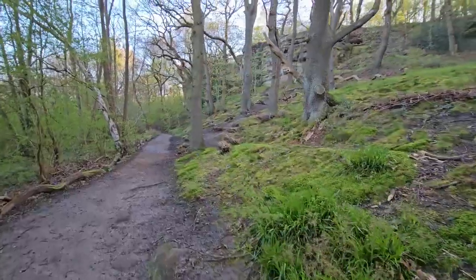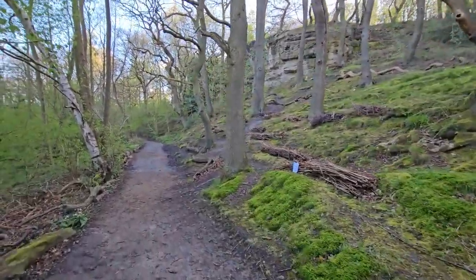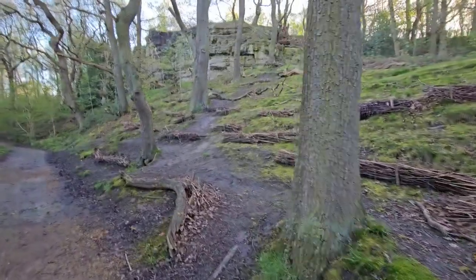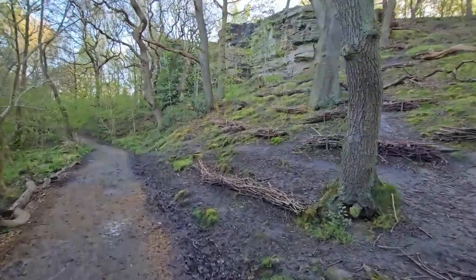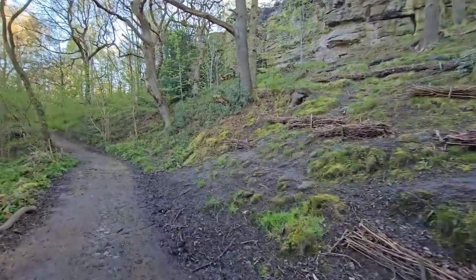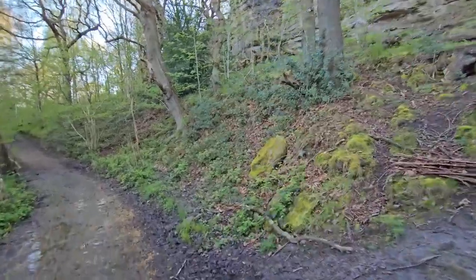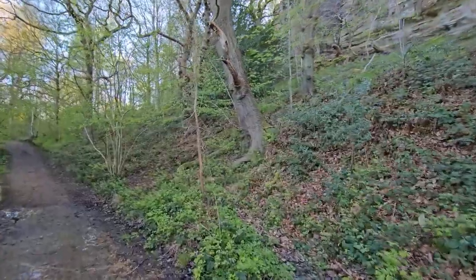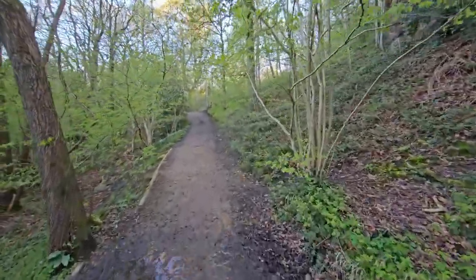I was reading on the internet though. I normally get really worked up about things like that, but it's not a Roman fort, they don't think. Might be the Roman quarry, because there was a Roman road on the top where the open countryside was. There was a Roman road up there. I think it might have been the Roman quarry, but I don't know for certain.